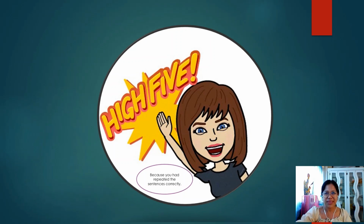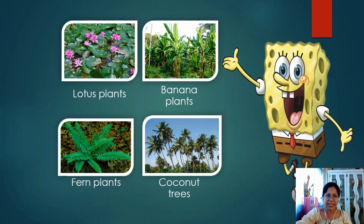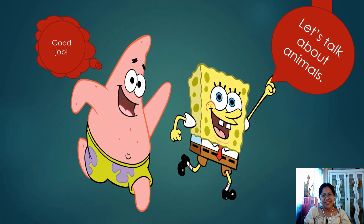Plants are immobile. They are unable to move from one place to another by themselves. Lotus plants, banana plants, fern plants, coconut trees cannot walk, cannot fly. They cannot move from one place to another by themselves. So they are immobile, cannot transfer place. You're listening well. Good job.